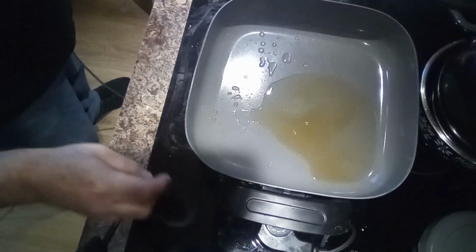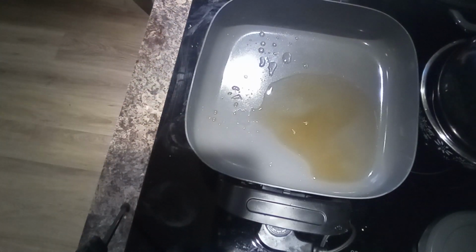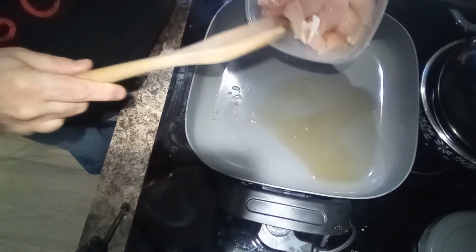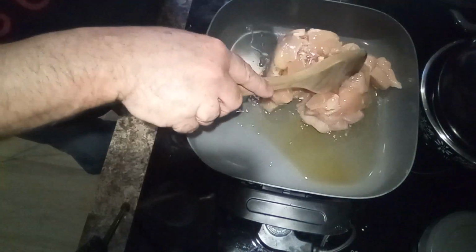I've got to go to the fridge for a minute and get the main ingredient here. Okay, so I'm cooking in the electric skillet. I'm making chicken fried rice. Just got to go get the chicken. I got about 2 pounds of cut up chicken tenders in cubes.